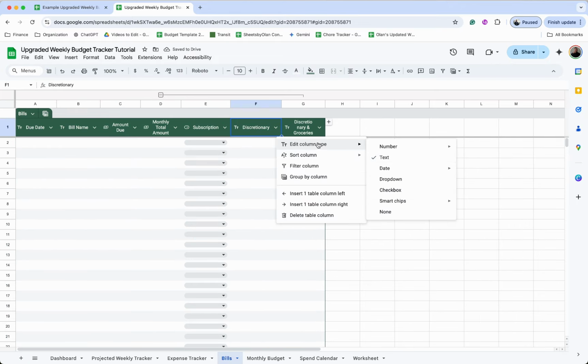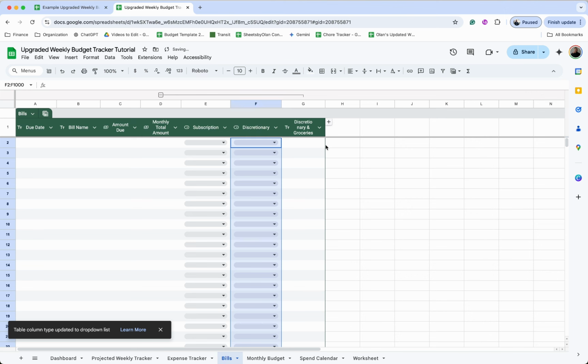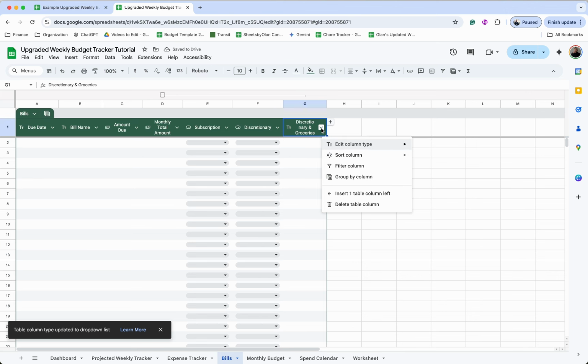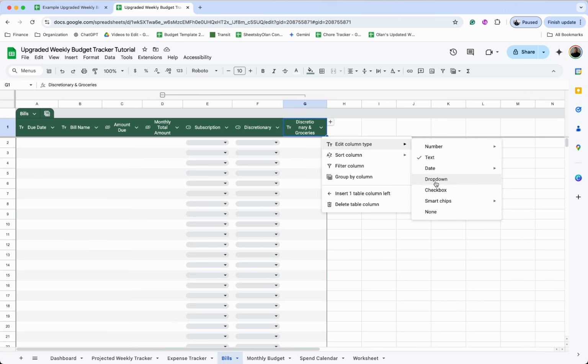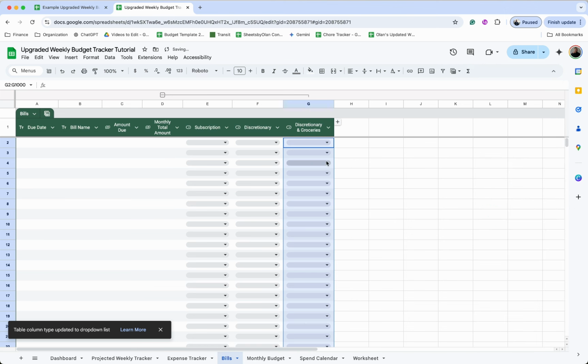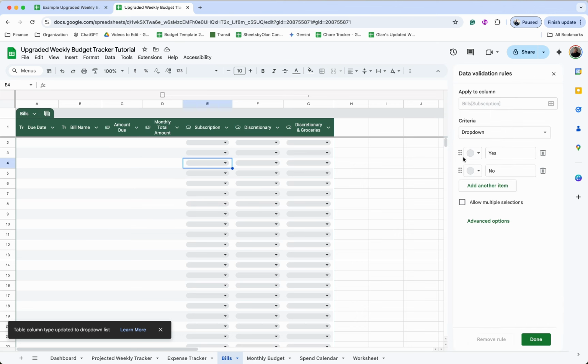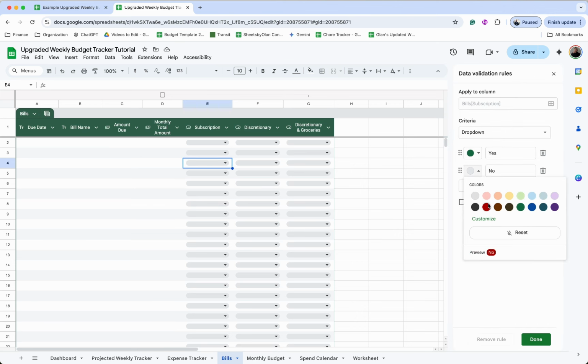Now I'll do the same exact thing for these. So I'll put a drop down, yes or no. And if you want to add some color, you're more than welcome to. It's entirely up to you. This is your spreadsheet. And then finally, let's change the discretionary and groceries to a drop down. And we'll put yes or no. And I might as well, why not? And if you forget to add color in one, all you have to do is click into the drop down, click on this little edit button, and then you can add color after the fact.